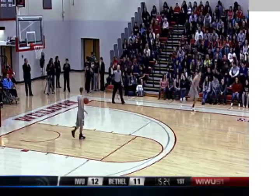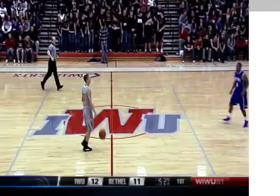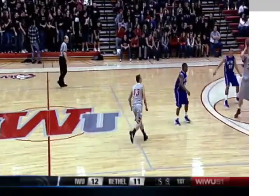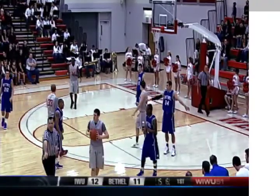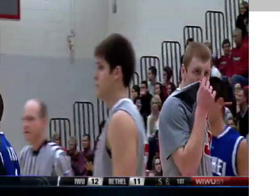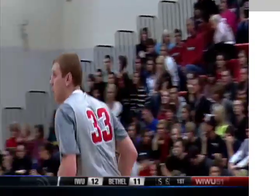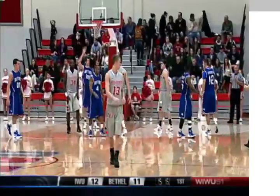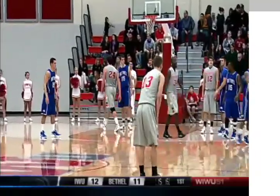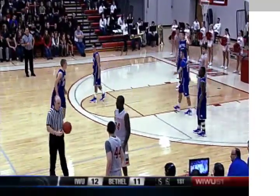Taylor Schoen inbounding the ball to DJ Bettinger, who brings the ball up. Setting things up, Patrick Hopkins top of the key. He's double-teamed, and he will be fouled. Double foul on Stephen Ward. And Stephen Ward, that is his second foul. So the Pilots have only two guys who have committed fouls, and both of them have two fouls, so they are on the bench. Ward out and Gerber out for the Pilots.